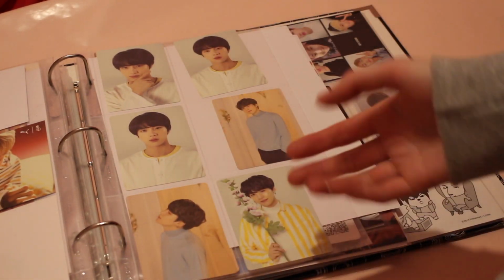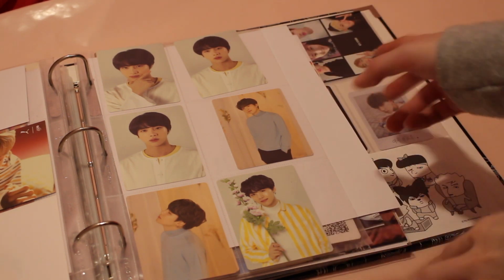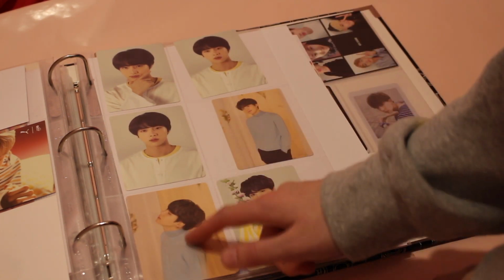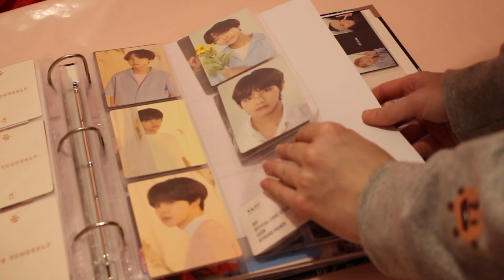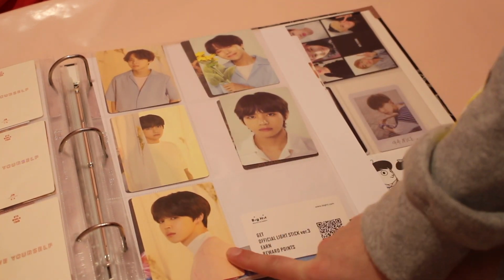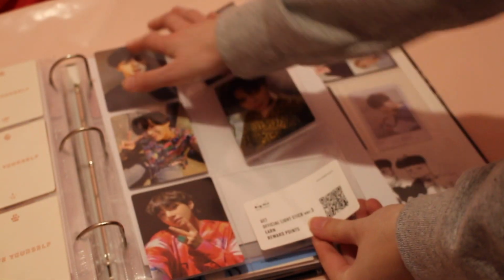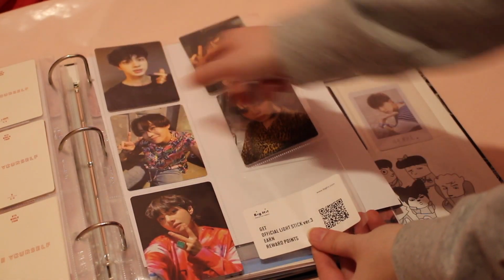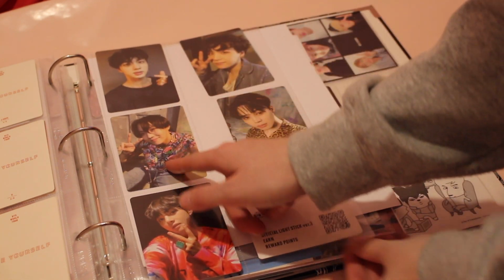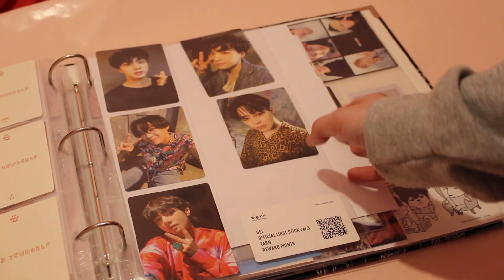So these ones are the remainder of the Love Yourself tour cards I have because I bought 3 packages. So I have 3 Jins, 3 Yoongis, 2 J-Hopes, 2 V's, and a Jimin left. And then I also have the official version 3 light stick, which was peeking from this sheet, where I have the rest of the members, so Jin, Yoongi, J-Hope, Jimin, and V in order of age respectively.